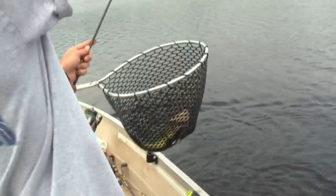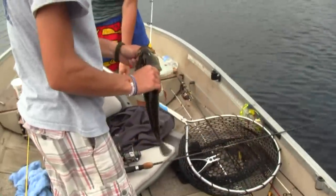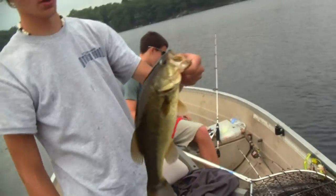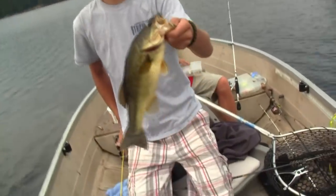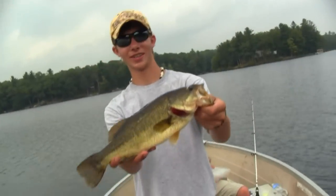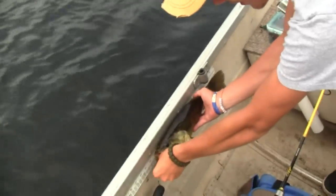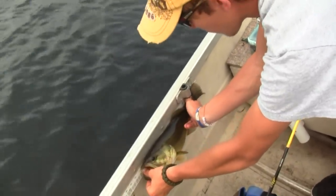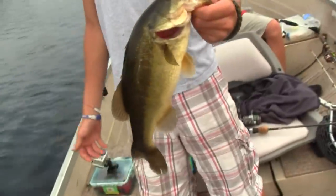Good net job. Thank you, Lord. Oh. All right. Just threw a live target out there. Live target perch. Prayed for it. Got it. Thank you, Lord. Got this fish. Let's measure this babe. I'm going to break the rod there. Ouch! About 15 and a half, yeah, 15 and a half. There's your fish.